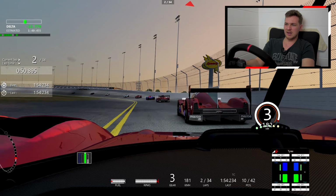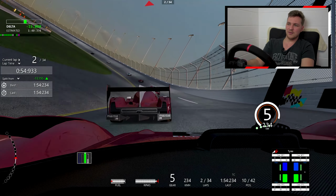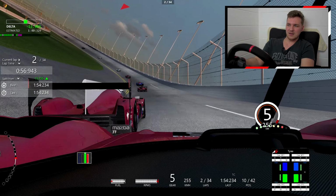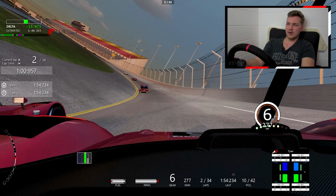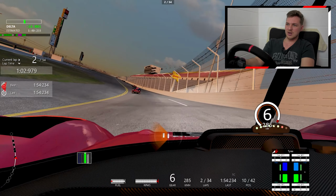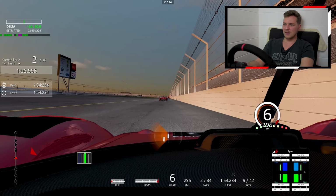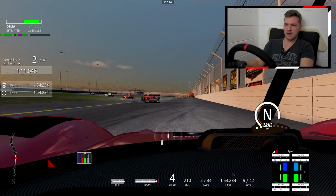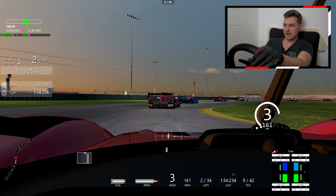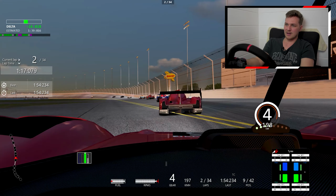You'll reach the position that you deserve anyway at some point in the race, so just stay out of trouble, leave the troublemakers alone, let them be. They will take themselves out of the race at some point anyway, and just race your own race. As we're bound to make a move here now, and looks like the move is done on this other Mazda DPI prototype.